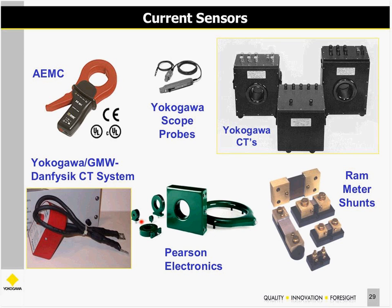And then we have a special system that we have put together based on the LEM Danisense CTs. These are an active type transformer. A very good system, operating from DC up into the high frequency, hundreds of kilohertz, with very good accuracy, basically 0.05 to 0.02% of full scale. So it's a very good system for DC to high frequency, especially when you're using it with a variable speed drive. So we have a lot of solutions that we can help you with for your current sensors.